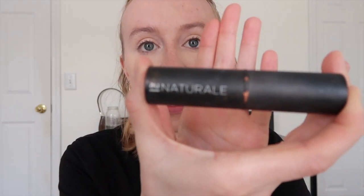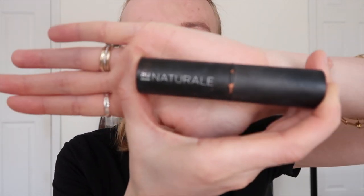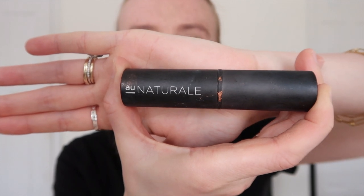But I'm gonna use this. Now we're gonna do blush, and I'm gonna use this Au Naturel. This came in one of my beauty boxes. So I was doing the, what's it called? Oh my gosh.